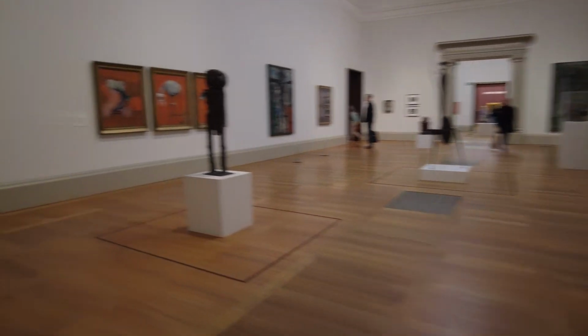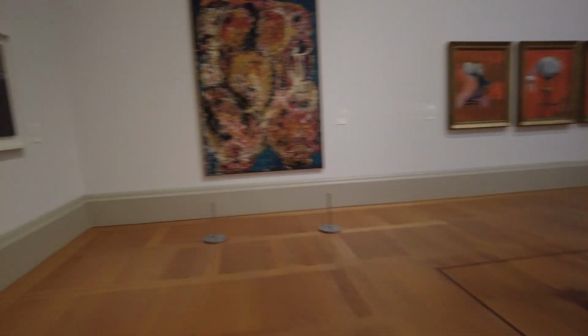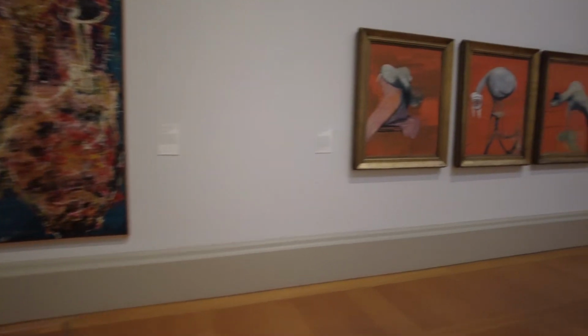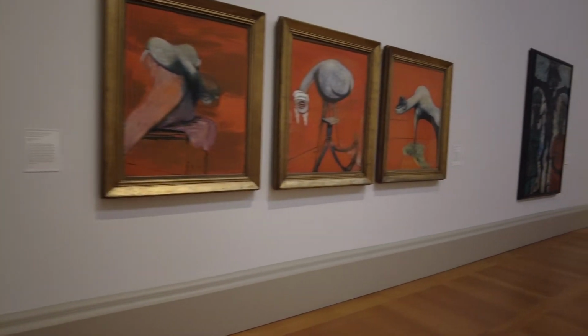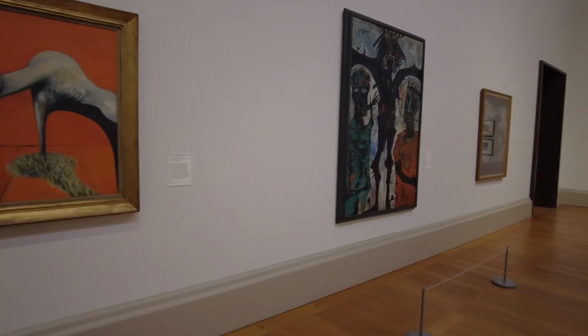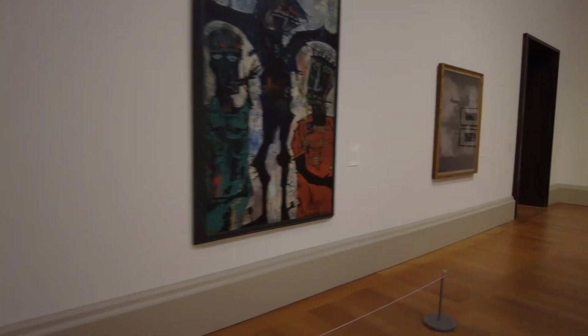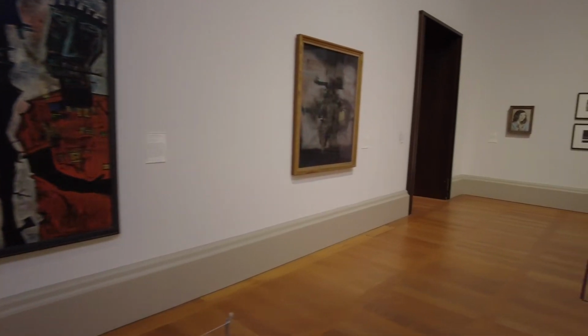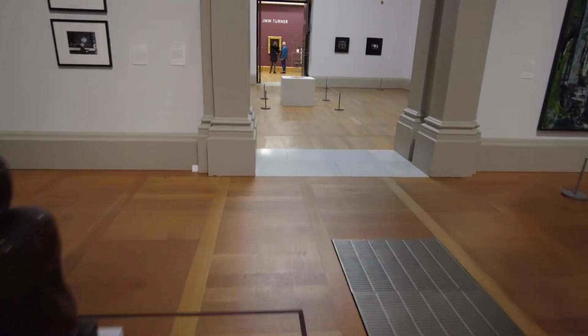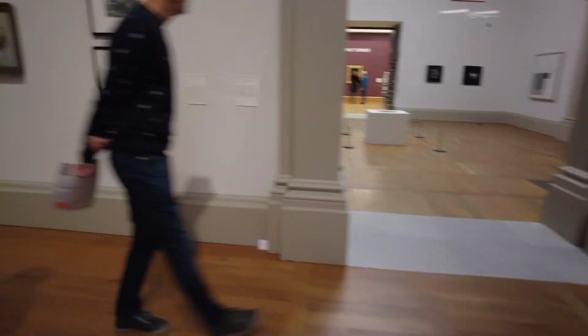Here, as we come in, a lot of very bold, modernist, early 20th century paintings, some interesting sculptures, and it's thematically arranged both by era and style, so there's a consistency within each room. It's very nicely curated. I love this little crouching man here.